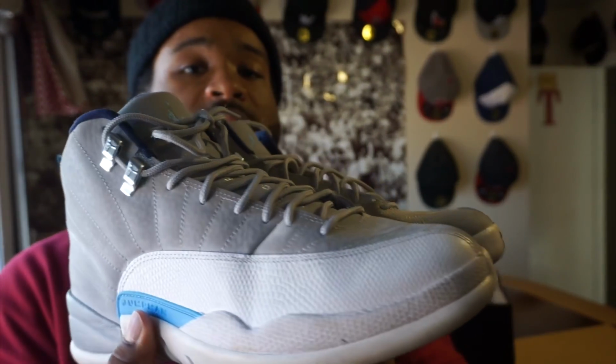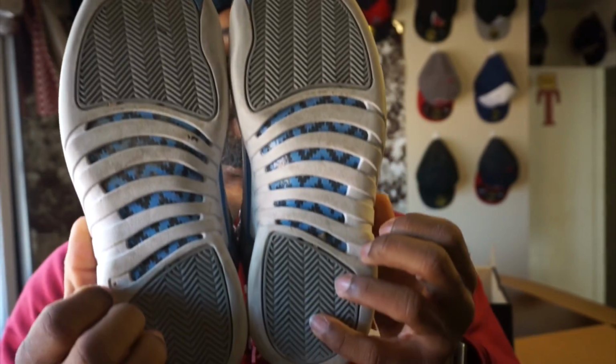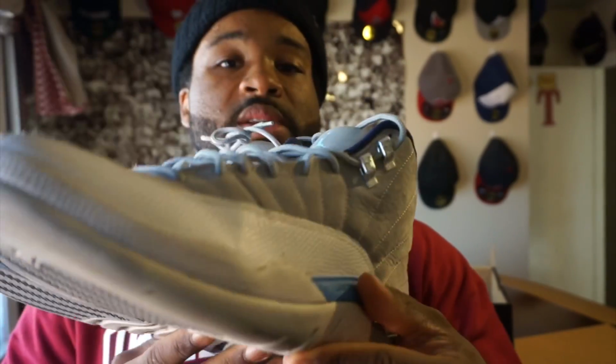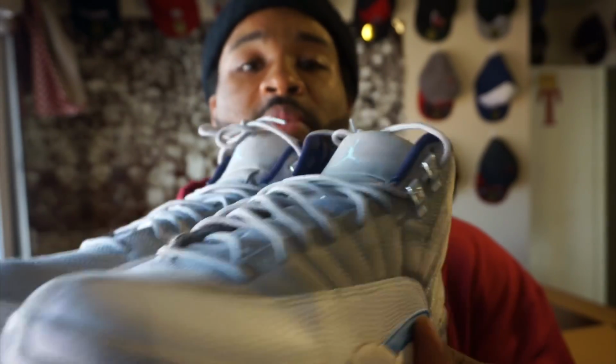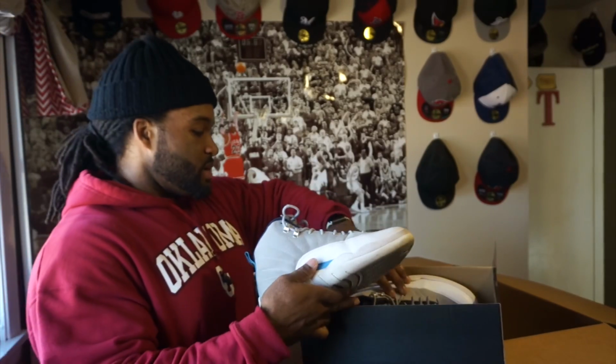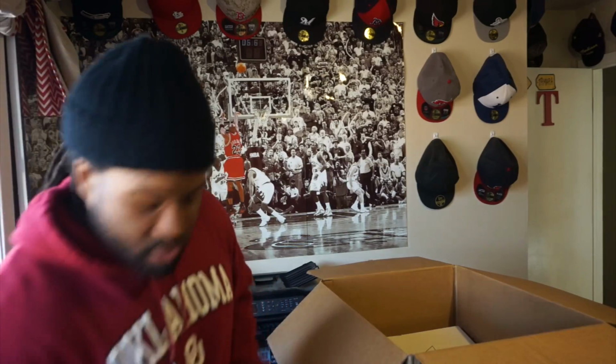Slow it down so you guys can see it. Check out the bottom. They still have a lot of life. They just need a good scrub. And these probably won't be going for too much. I like 12s, one of my favorite models to drop. 9.5 on those.